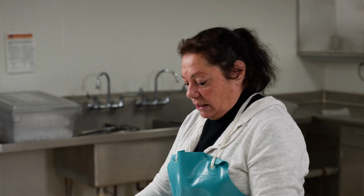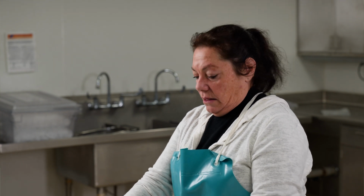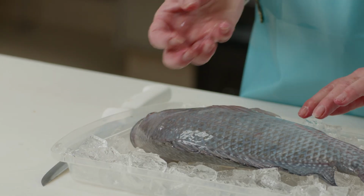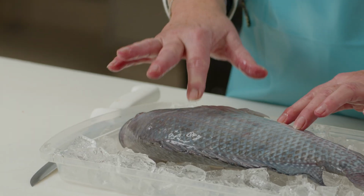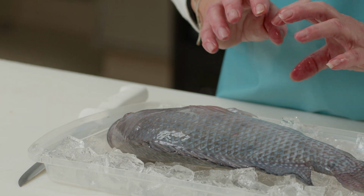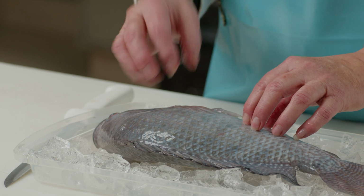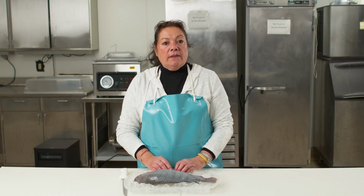So that's just a key to some of the cleaning things and some of the freshness that we have for this fish. Another one is if you push on the skin, does it bounce right back? If it stays indented, again, another sign that the flesh of the fish is starting to dry out and it's not the freshest product. So there you have it.